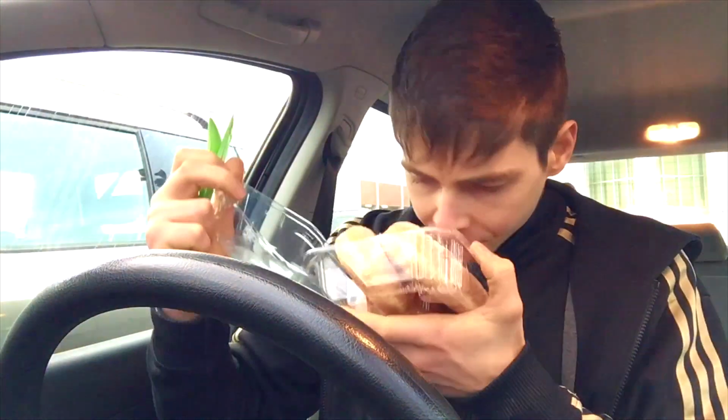So the plan of action is just to go full on potato mode, cut these open, smother a bit of peanut butter, bang them out the way, and then move on to the rest of the day. So here we go. Oh my god, guys, these are very, very fluffy, very soft. I'm looking forward to this, so let's cut this.